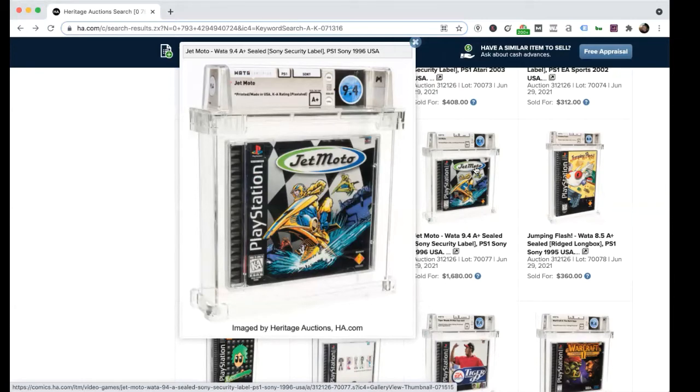I think this game has a lot of room to grow. This is an early PlayStation 1 game. This is right after they moved away from long boxes. And the original release, not the Greatest Hits. So Black Label, I hate that, but let's call it that, I guess. So $1,680 is what this sold for. 948 plus. Hard game to get sealed.